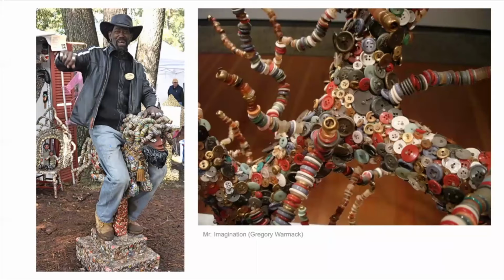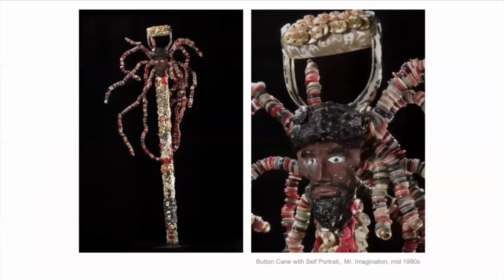This is another artist named Mr. Imagination. Gregory Warmack is his real name, and he makes sculptures out of found objects too. And you can see the horse that he's riding here is made out of all kinds of different things. I see a lot of bottle caps in the sculpted face there. And here's a detail of one of his button sculptures. So he finds what is around and makes something beautiful out of it, things that have been thrown away or discarded. And just like Tyree Guyton, he creates beauty and good out of things that have been thrown away.